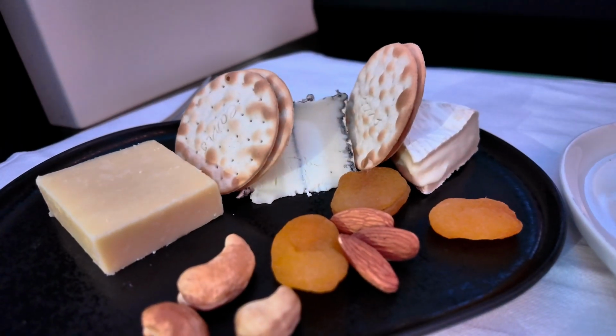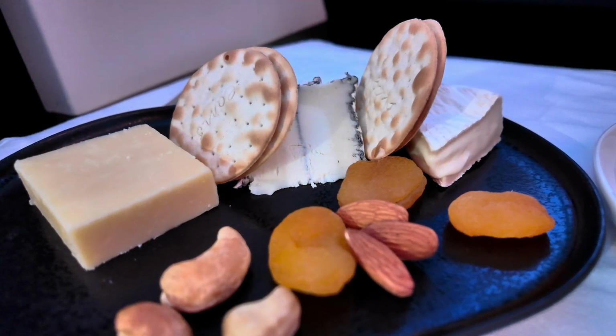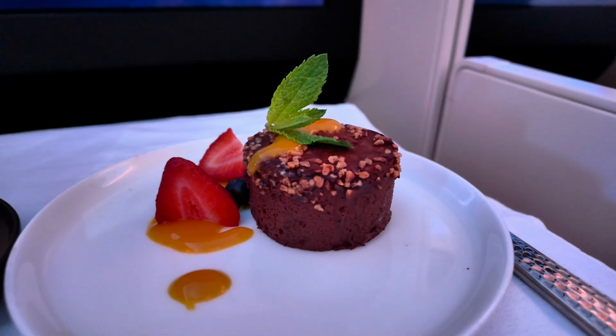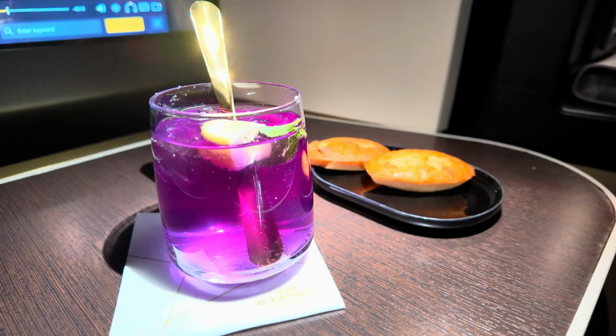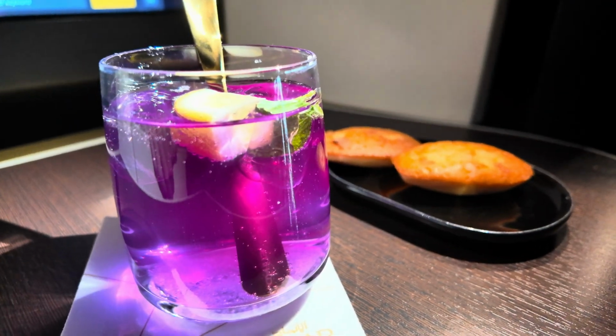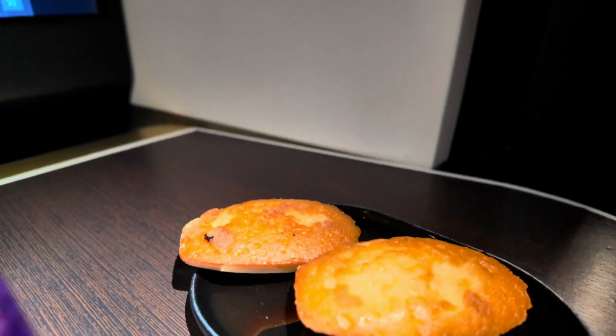Dessert was a trio: cheese plate, chocolate cake with passion fruit sauce, and some fresh fruit. We tried everything. Etihad also served their signature drink, pretty and purple, and they brought out some mandolins too. Cute touch.